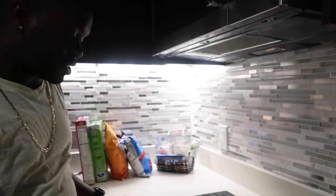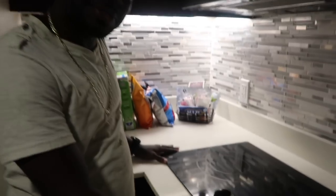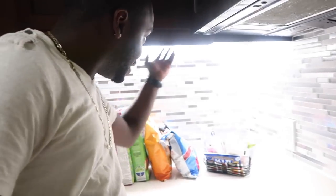And this is a countertop stove, flat top stove countertop. I think it's called a flat top. We got two burners here, a small one and a big one. And then we got some undermount lighting here. Oh, dude, this is beautiful. I love this in the kitchen, the undermount lighting. We're gonna have to do this in our kitchen. Yeah, we'll think about it.